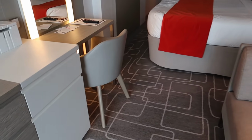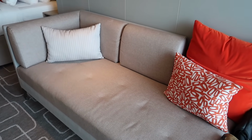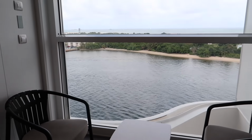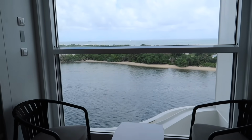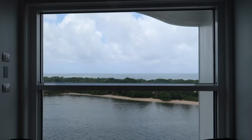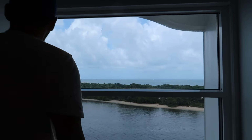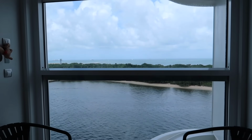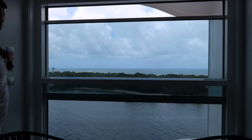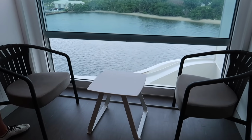Opposite of the storage cabinet, we have a nice little day bed or sofa. As we turn around here, you get a glimpse of the veranda room. This is different, and I think it's specific to Celebrity Cruises. They have veranda rooms where it's not exactly a balcony, but the top half of that window goes down, and you are able to have the fresh air come in and poke your head out to get a better view of the ocean or wherever you may be. And then we've got 2 nice seats right here.